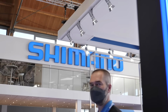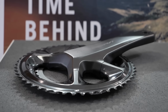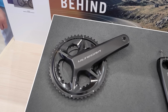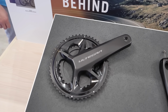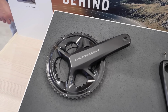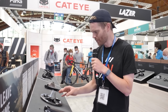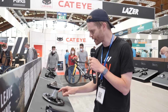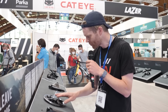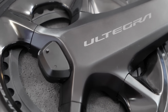Just on the Shimano stand, and I'm really excited because I've managed to get my grubby little hands on the new Ultegra. So this is the first time I've actually seen it. We only managed to get the Dura-Ace version of the new group set at GCN Megabase, but here is the Ultegra, and seeing it in person, the biggest thing that stands out is the finish on it. The new Dura-Ace has a real glossy finish, whereas Ultegra has a more matte satin finish. But it still looks very, very smart.